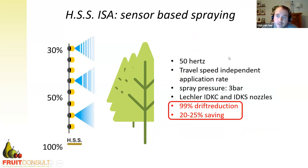It's very interesting for us because with this technique you can improve your drift reduction, which we want because we have very high requirements for drift reduction. And for the grower it's also interesting because they can have savings of up to 20 to 25%. Now, it's not completely new, because a while ago there was the same development, but for some reason it stopped and it's not available anymore. But it's now available again.